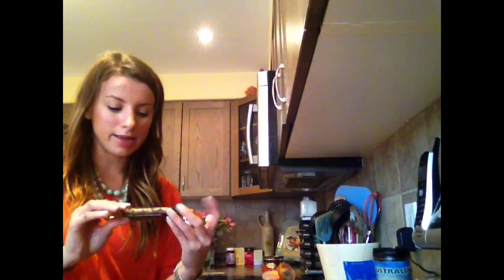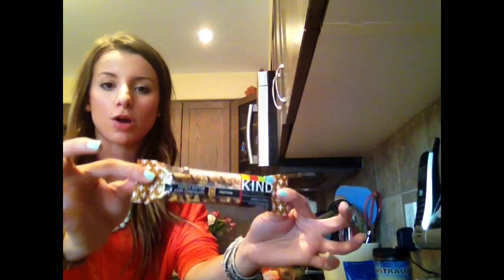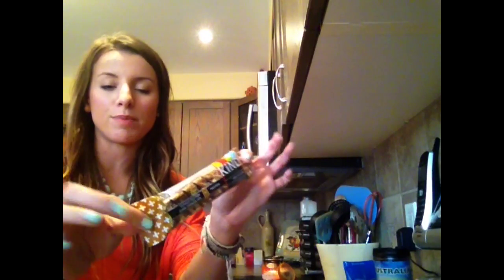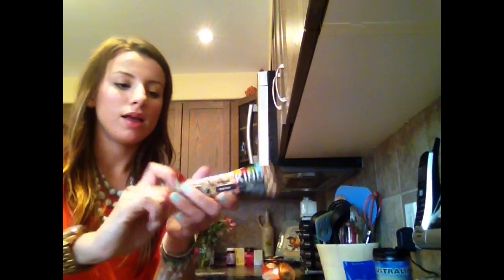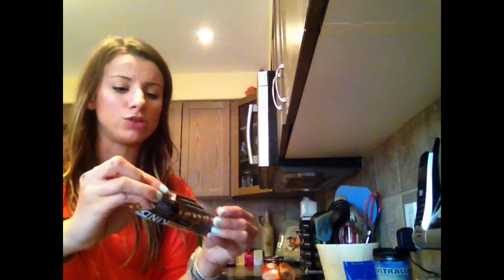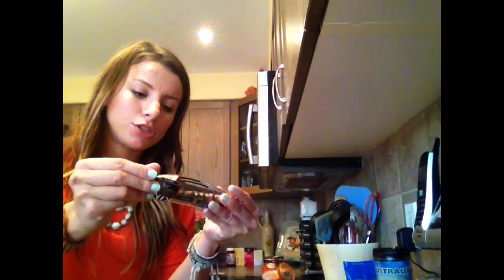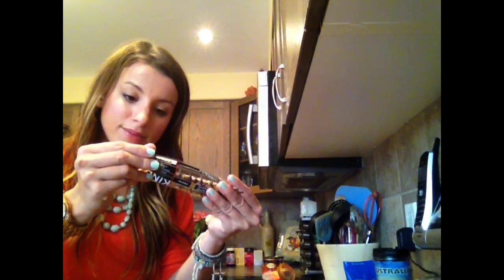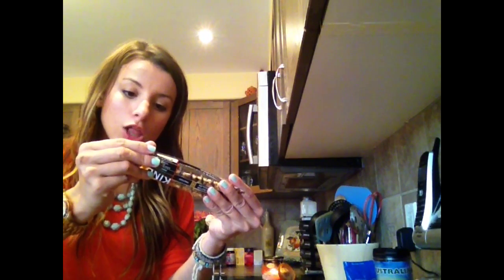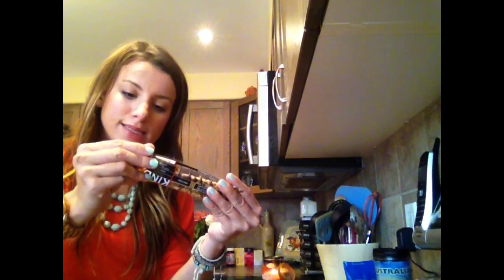Don't worry. So my first option here is these Kind bars. You've probably seen these. Sometimes they have them at Starbucks, which are a little pricey there. You can pick them up at health food stores. I got mine actually on sale for $1.99 each, which is really good. They're 200 calories per bar, and they are high in protein, with 7 grams, low in sugar, high in potassium, and they're just a really good nut bar.